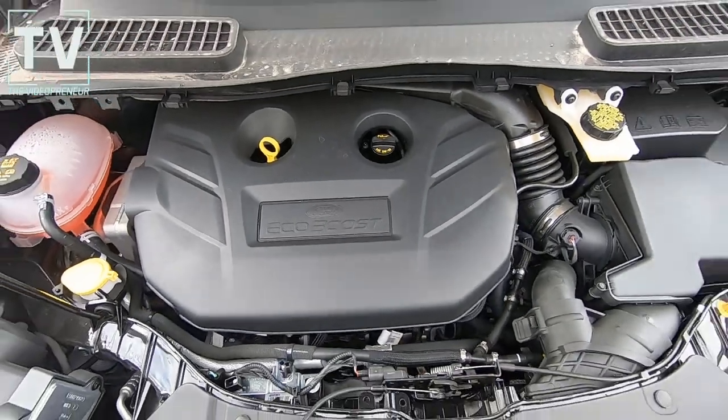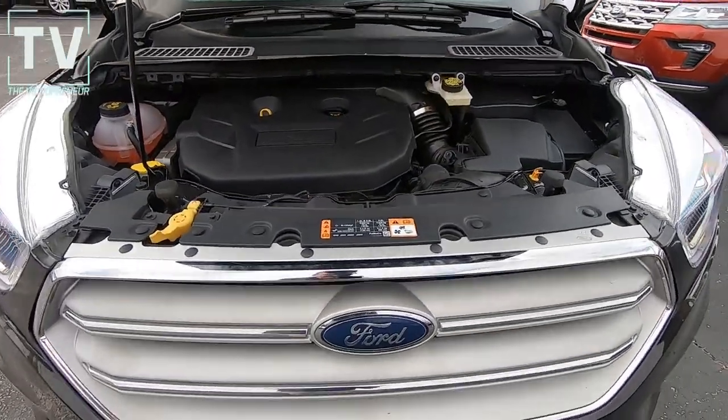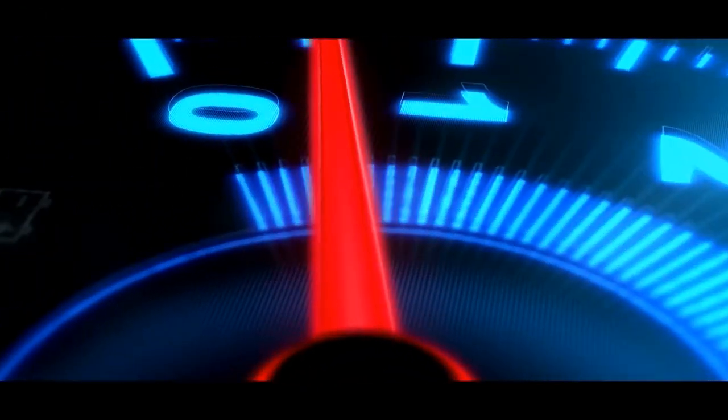The power plant is a 2.0 liter turbocharged 4-cylinder EcoBoost. It produces 245 horsepower, mated to a 6-speed automatic transmission, 22 city, 29 highway.